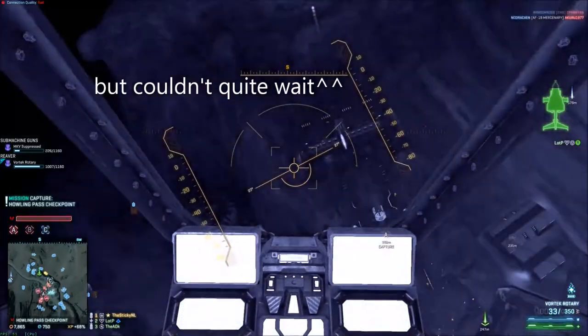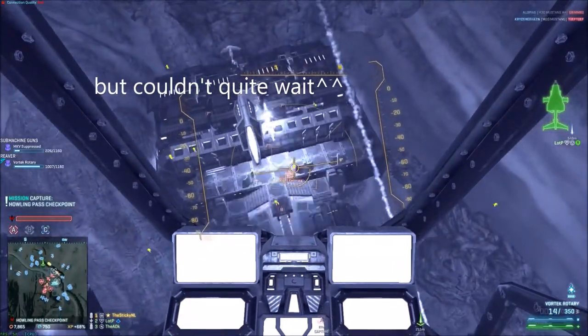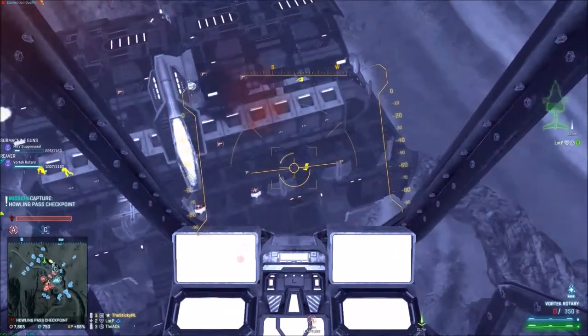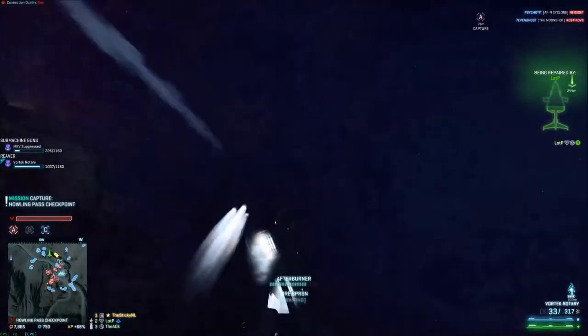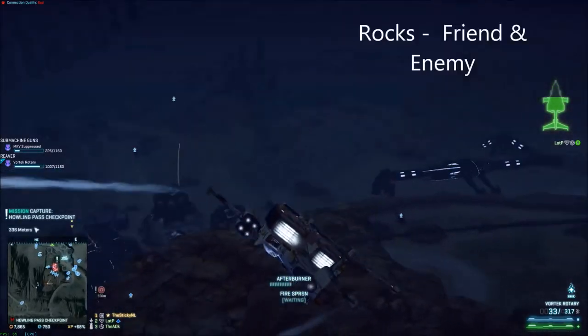Things flying off in the distance. You'd be like, what should I do? No, we'll get out and I'll show you this gun. There it is.